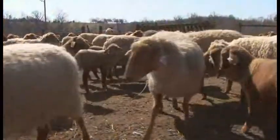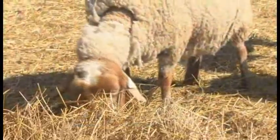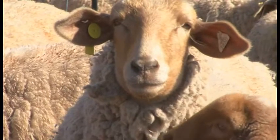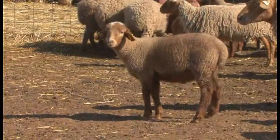The Tunis are known for their disease resistance and their ability to remain productive on marginal land. They also thrive in warm and cold climates. The biggest danger to these sheep in Randolph County are predators. That includes coyotes, bobcats, and the occasional black bear.